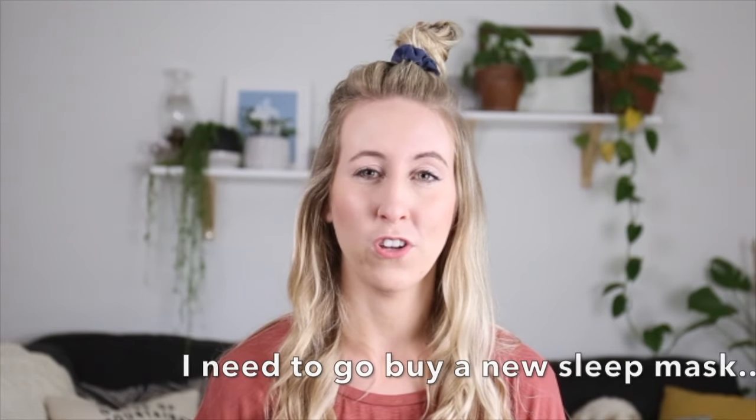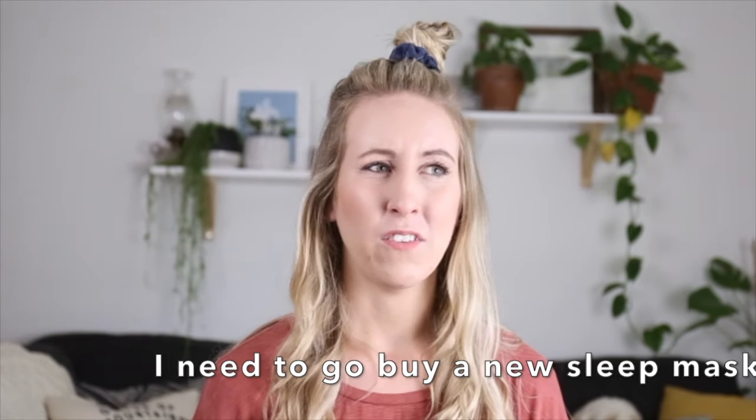The next item is a sleep mask, and this one is crucial if I want to be sleeping on a plane. Even when they dim the cabin lights on an overnight flight, it's still pretty bright in there, and I just get really distracted by people walking around or the flight attendants coming through the aisles, and everything just kind of wakes me up. So having a sleep mask on, having it completely dark is so helpful for me.